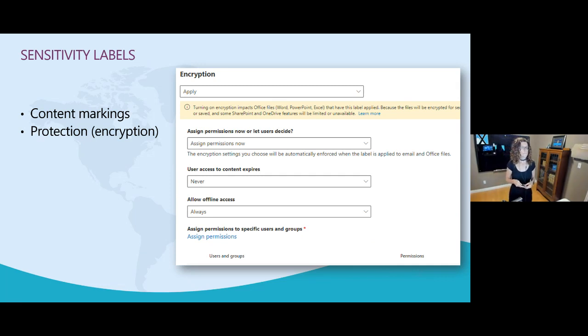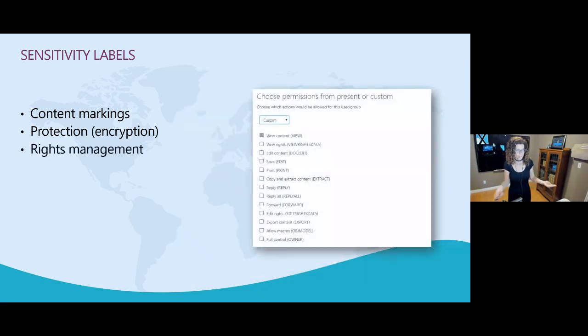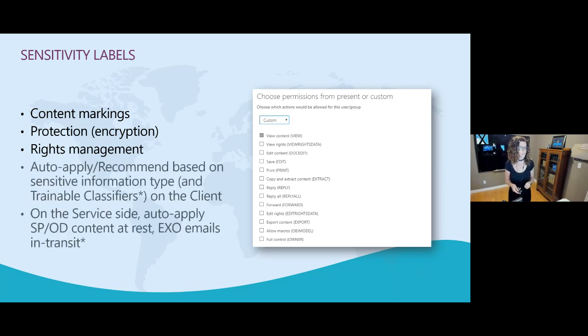So these do many things. They do content markings like watermark, header, footer. They can apply encryption, which means who can access it and what can they do with it. There's the rights you can apply based on that sensitivity label. So there's all kinds of things you can restrict or allow based on a sensitivity label.